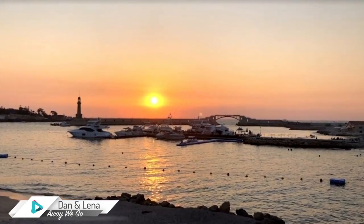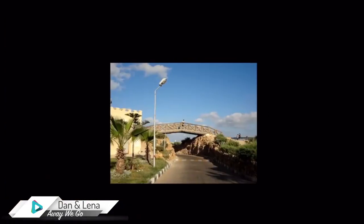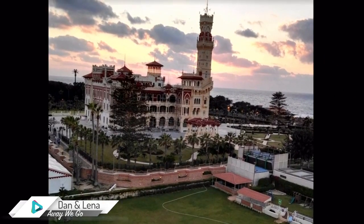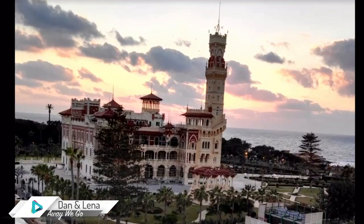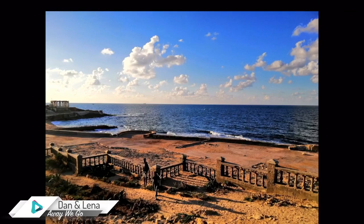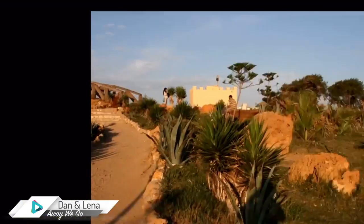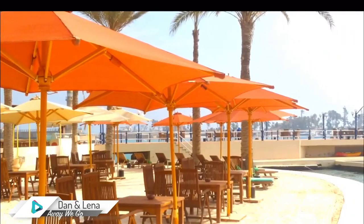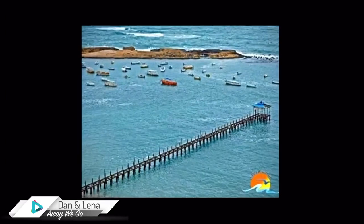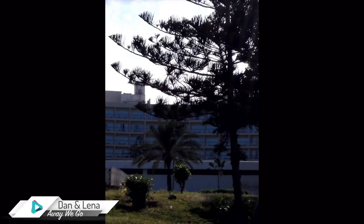Look at this beautiful sunset here at the Montaza Palace in the Royal Gardens. It's a nice view right here. There's the palace again. Really, really amazing. An old picture. And there are resorts there as well. So I'm sure there are all-inclusive resorts that you can visit.